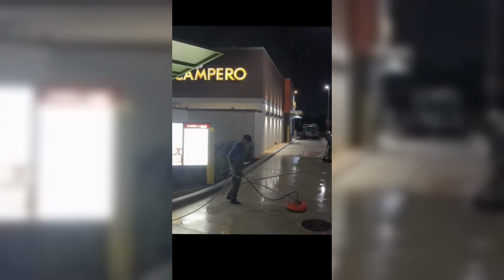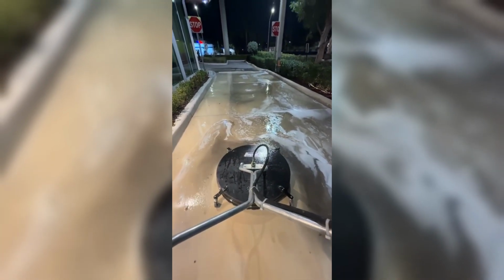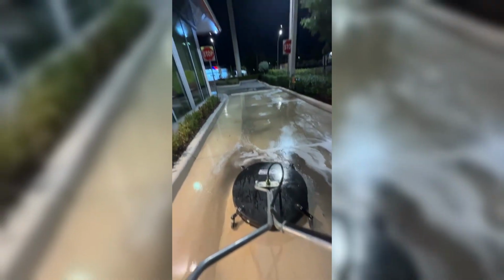Think about what happens here every single day, hundreds of vehicles idling, dripping oil and fluids, and a steady stream of food and grease right at the windows. It's the single dirtiest, highest traffic concrete a restaurant has, so we treat it accordingly.